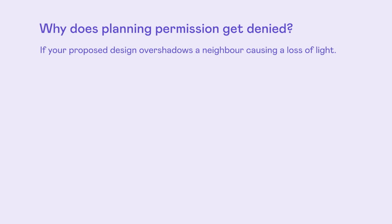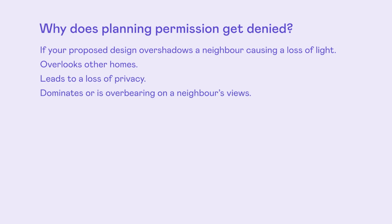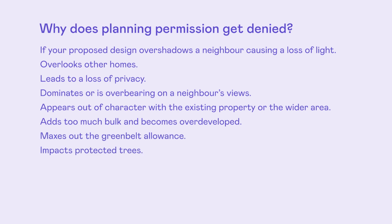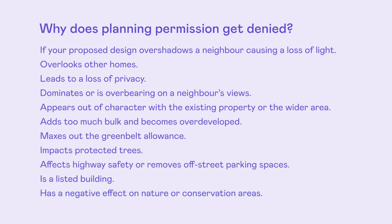You're likely to face rejection if your proposed design overshadows a neighbour, causing a loss of light, overlooks other homes, leads to a loss of privacy, dominates or is overbearing on a neighbour's views, appears out of character with the existing property or the wider area, adds too much bulk and becomes overdeveloped, maxes out the greenbelt allowance, impacts protected trees, affects highway safety, or removes off-street parking spaces, is a listed building, or has a negative effect on nature or conservation areas such as bat protection areas.